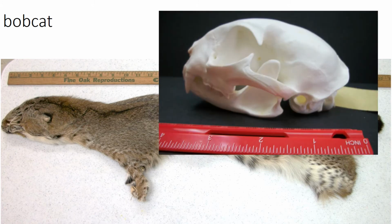The bobcat skull is up to around 4 inches long. It's more rounded on top. Notice the pointed canine teeth at the beginning of the skull and the pointed molars. So we know that the bobcat does eat meat. It's a carnivore. The rounded shape is very similar in shape to the domestic cat skull. And so this rounded, almost fist-shaped skull is one you're going to use for the bobcat.